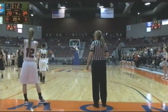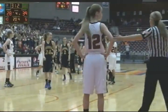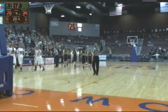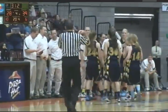And 5 substitutions will come in for Enterprise with 31 seconds to go and up by 11. They'll send in some younger players. And the starters come out. Timeout taken by North Sevier. 31.2 on the clock. We'll be back in 30 seconds after this break.